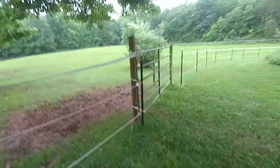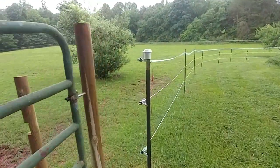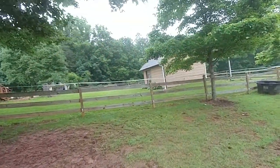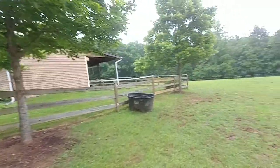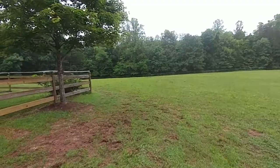Oh, I gotta go through my people area. I really gotta fix this. Put this over, but this is really super convenient. Let's see, where are they? Last I saw they were over here. Where are they? I don't know, they're not out here. I gotta go get the trail cameras.